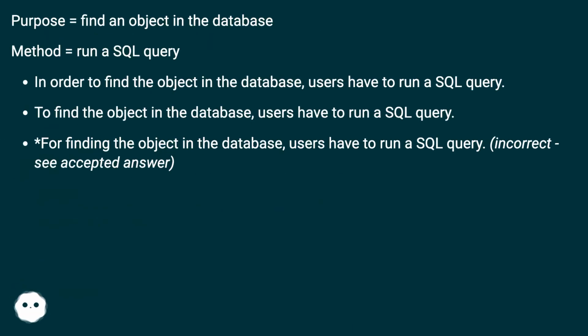Example 2. Purpose equals find an object in the database. Method equals run a SQL query. In order to find the object in the database, users have to run a SQL query. To find the object in the database, users have to run a SQL query. Asterisk: For finding the object in the database, users have to run a SQL query. Incorrect. See accepted answer.